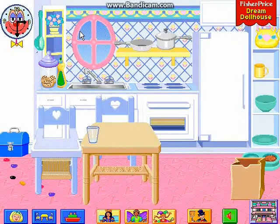Organizing the Dream Dollhouse kitchen will also be delicious fun, and sweet snacks can be found with just the click of a mouse. Kids can cook up a real feast for family and friends.